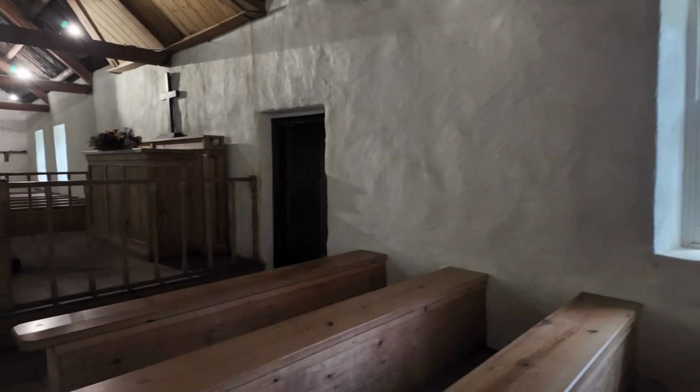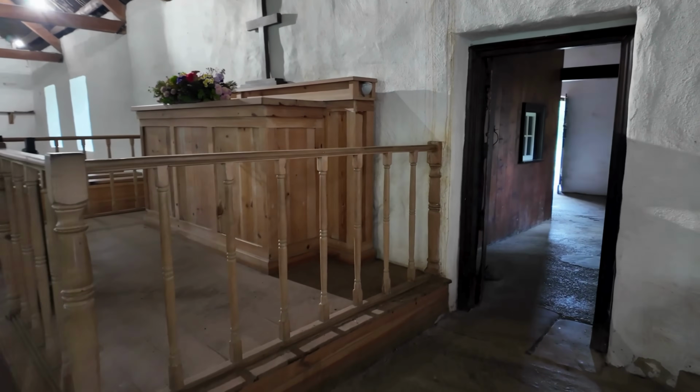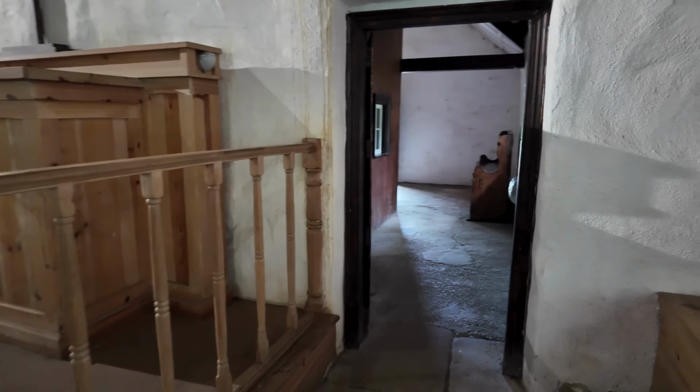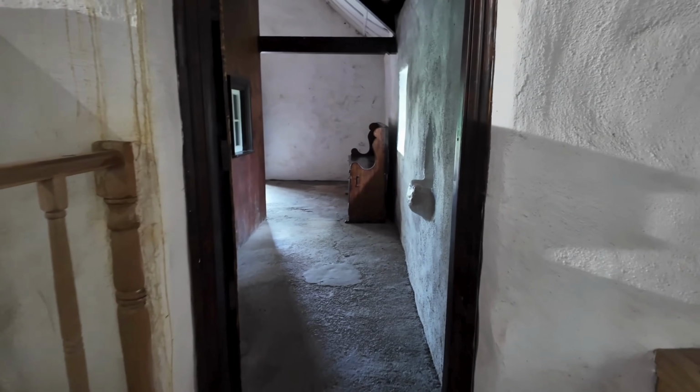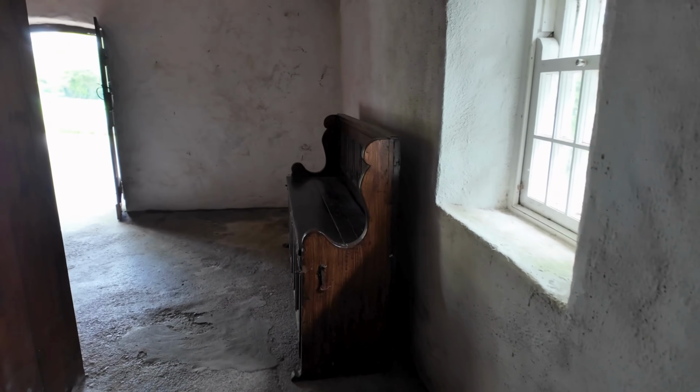The interior just features rough pews, a wooden altar and open rafters. There's a fireplace at the west end, and that suggests that the building was also used as a schoolroom, while there's a room at the back that provided accommodation for a priest.